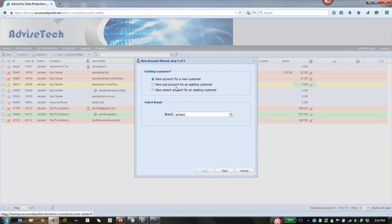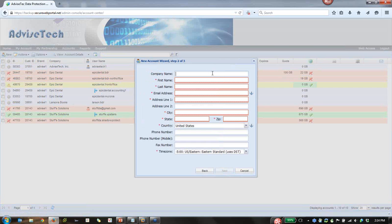So I can enter a new account for a new customer or a sub-account for an existing customer. So if I'm just adding maybe another machine that's going to be backing up, or maybe I've sold a customer a new service. Maybe they were doing our file and folder backup, and now they want to deploy a Shadow Protect solution with a BDR. So I would do a new parent account. We have trainings that dive through the web portal and how to manage accounts, and I don't have enough time to go into that, but we can definitely get you trained up.